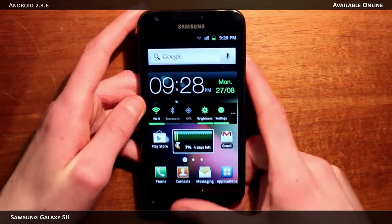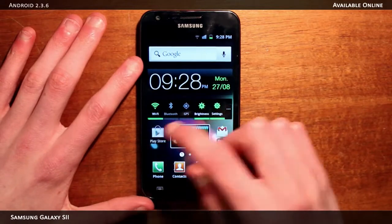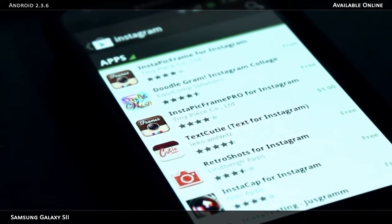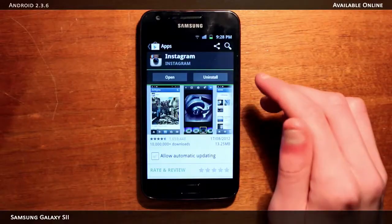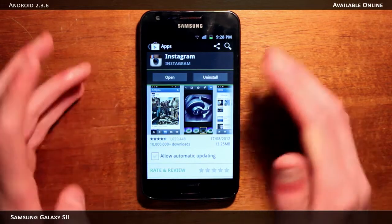Really irritating. So, the second thing is app compatibility. Now, in the Play Store, I went in and tried to install Instagram, but it wouldn't show up at all. I knew there was Instagram for Android, but it wasn't showing up in the Google Play Store. I was like freaking out.